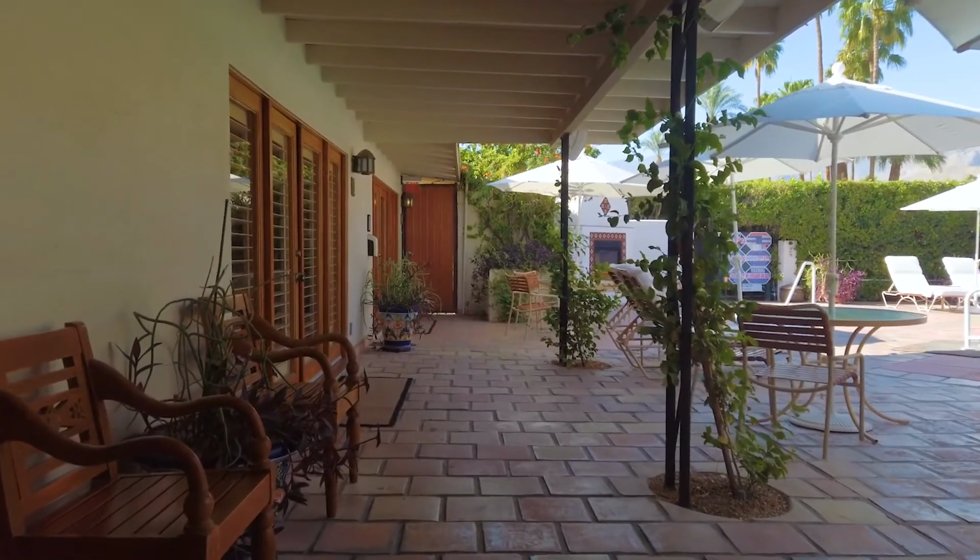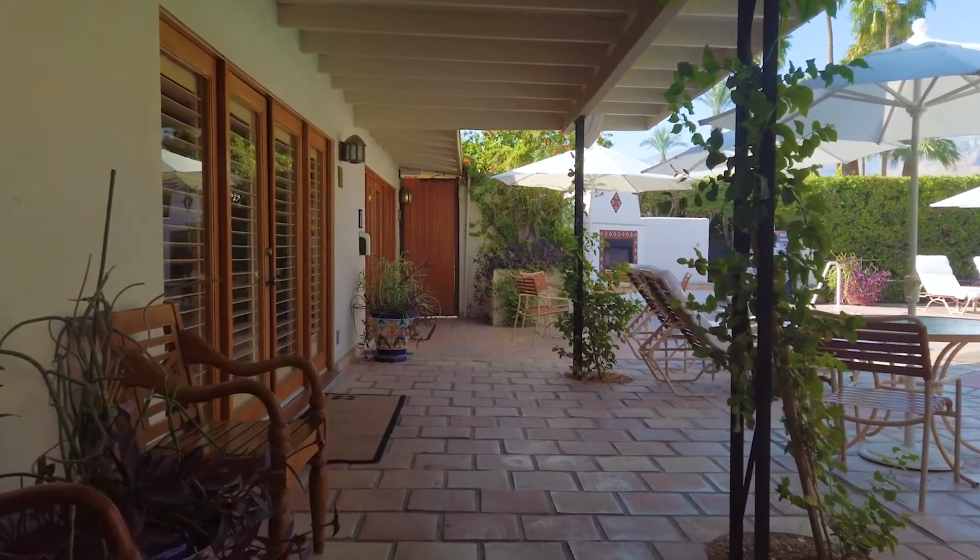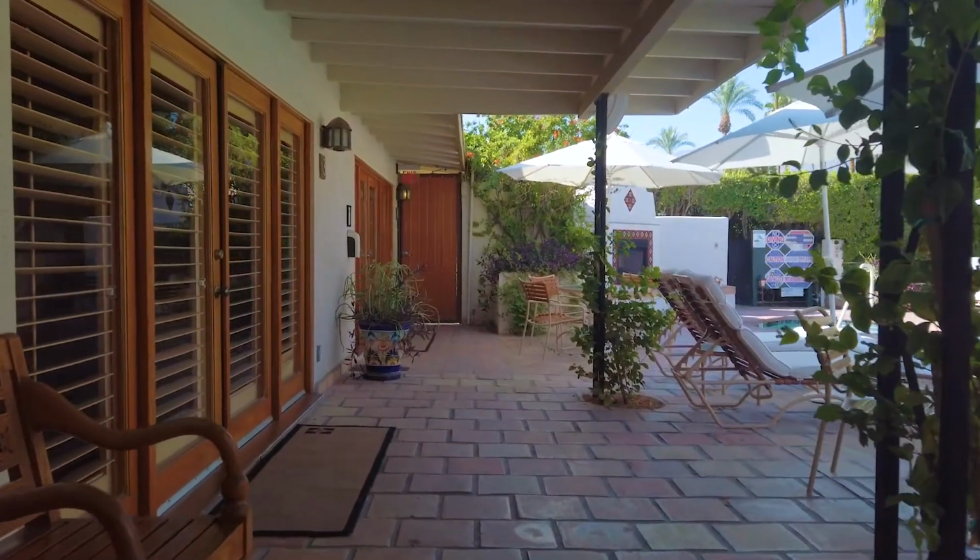Part of the design of the property is centered around the French doors that open out onto the pools. You have plantation shutters that block out virtually all the light. So it's nice to have that darkness or as much lighting as you want.